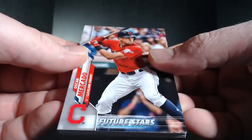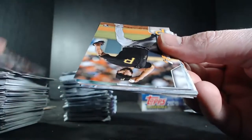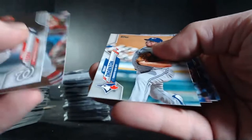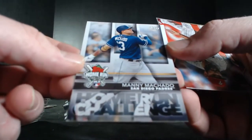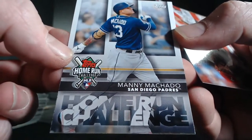every time. Indians, Garrett Cooper, Brad Hand, Dario Agrazal, Eric Fedde, Tyler O'Neill, Thornton, Suzuki, Dodgers, Yelich. There's Travis Demeritte, rookie again. Home Run Challenge, Manny Machado. Padres with a Home Run Challenge.